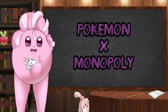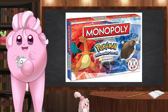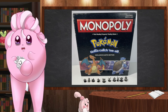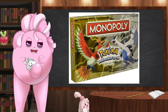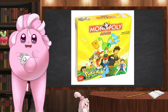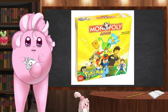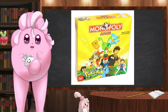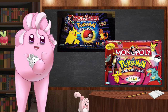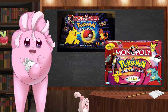Pokemon and Monopoly. You want Monopoly? You want Generation 1, right? We got it. You want Generation 1 but with exclusives? We got it. You want Gen 2? We got it. You want the Junior Edition with Pokemon? We got it. You want the original versions of Pokemon Monopoly as well? Don't worry, because there's a 1999 and a 2001 version. We got it. Jesus Christ.